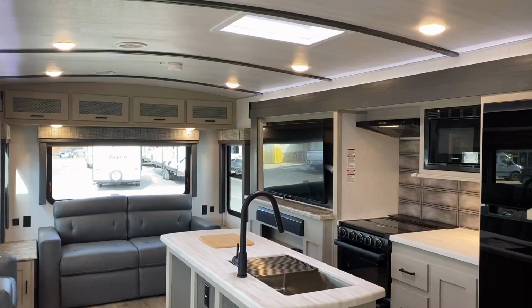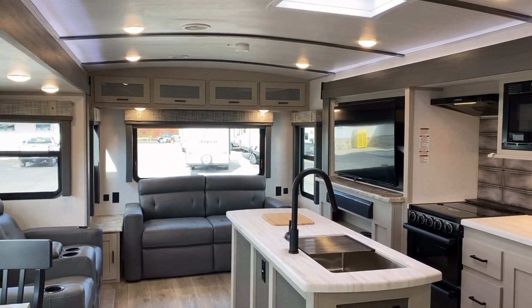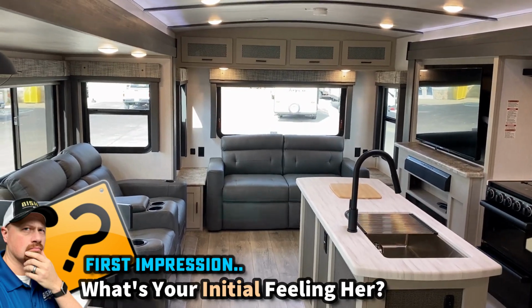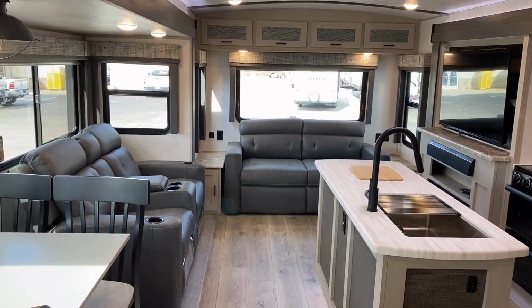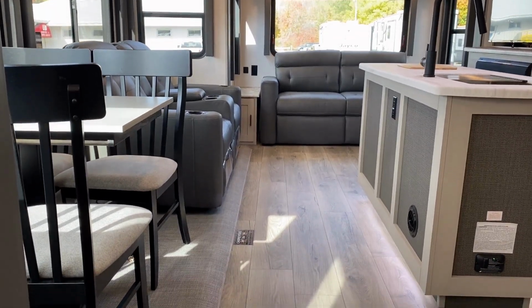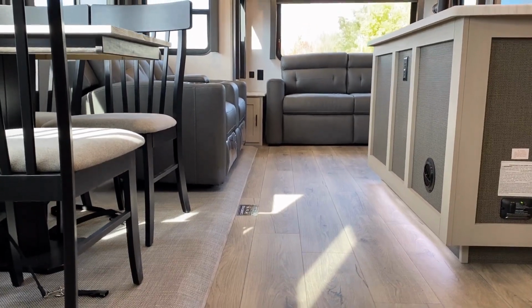Let's get in there. And I don't normally ask this, but I feel like doing something a little bit different today. First impressions. You've seen the little floor plan in a flash. We walk in the door, you look left, and this is what you see. If you were out shopping for campers and you walked in, what is your initial first impression? Because most of the time, I don't know that you really get a chance for second impressions. Typically, I think if people walk in and they go, nope, that's right or that's not right, that's about it. So leave me a comment, let me know.